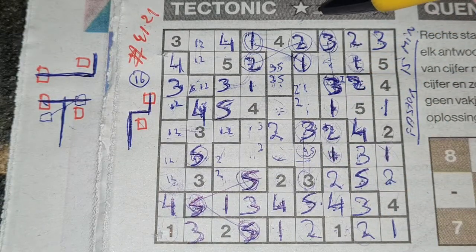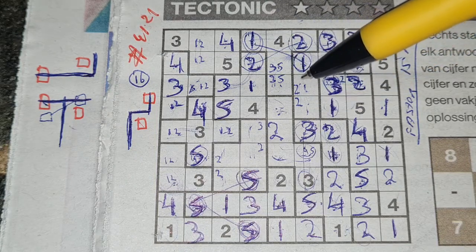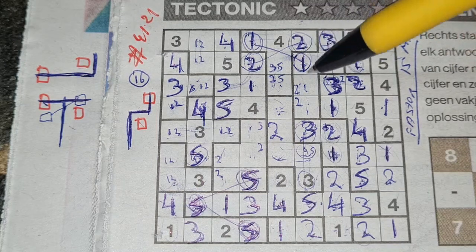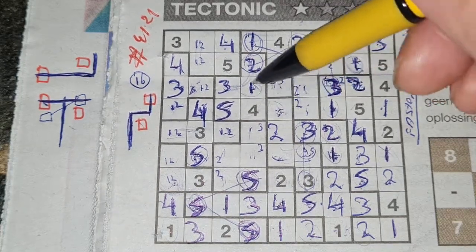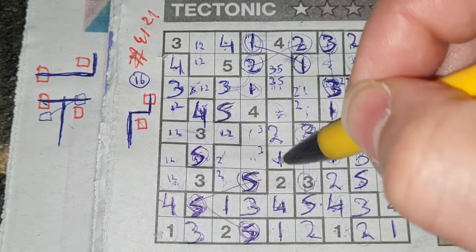Okay. Let me see. Interesting. This box cannot be a 1. That box cannot be a 1. So one box left for the 1 should be here.